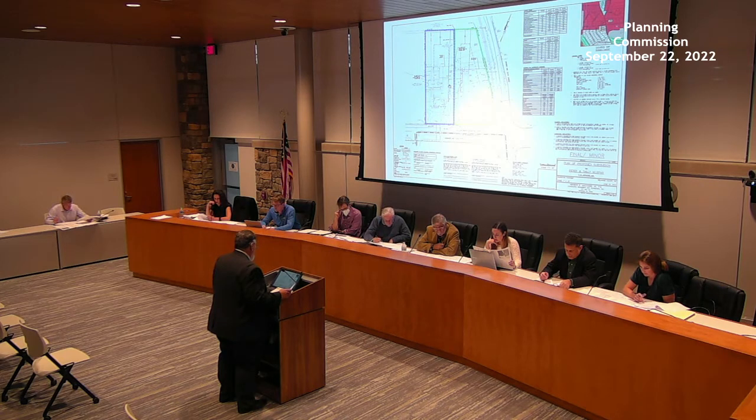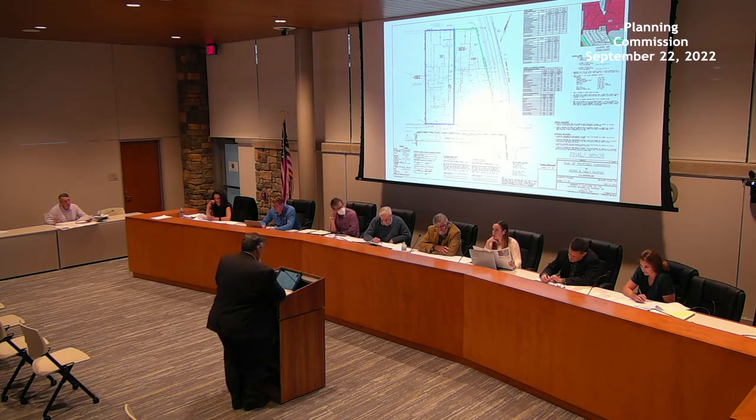from an addressing perspective, I don't know if this is the case in Delaware County as well, but addresses should be on the street from which the driveway takes access for EMS purposes. I don't know, is that a requirement in Delaware County as well, Ellie? It's not.